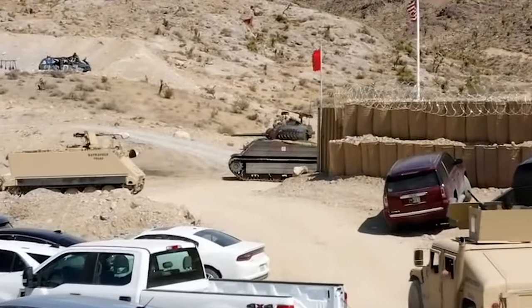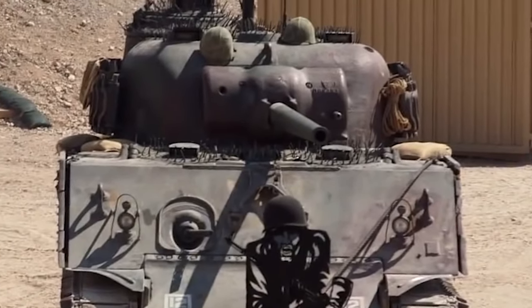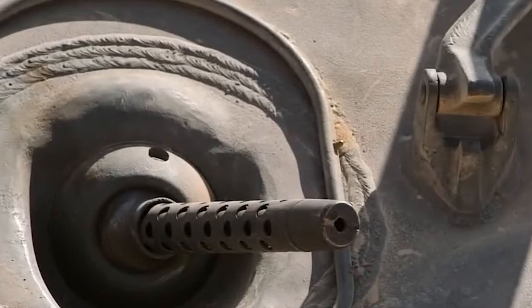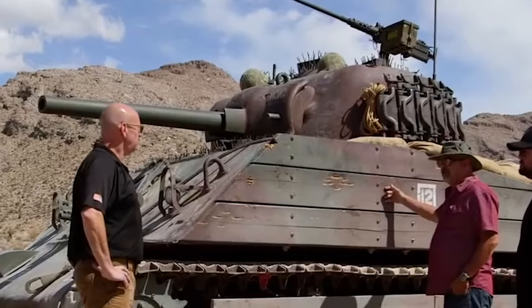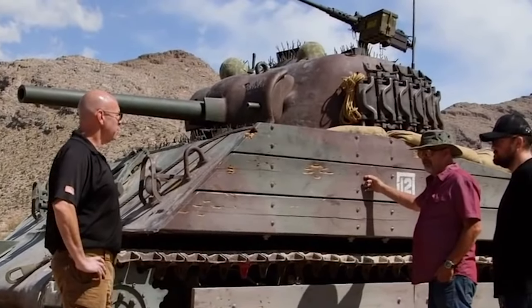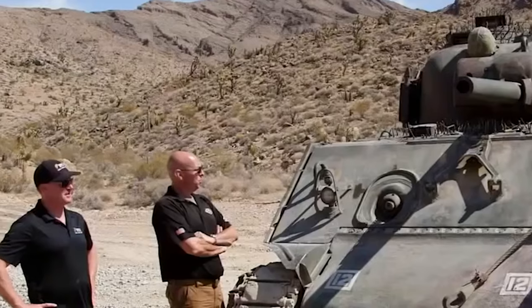That's it right there. That's the Sherman. Holy shit, that is amazing. This is incredible. So this thing actually saw action in Iwo Jima. This one did. It was knocked out 3 times in the first 24 hours. How much do you want for this thing? I'm looking to get $1.5 million. Okay, but we get to drive it? You can drive it and you can shoot it.